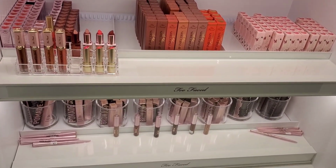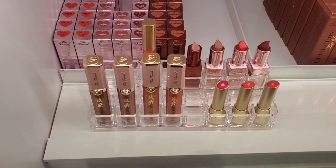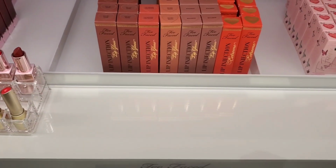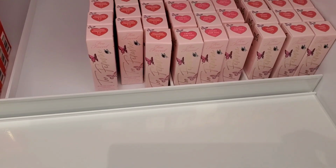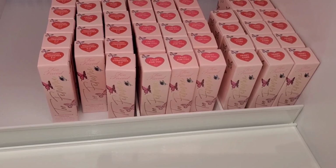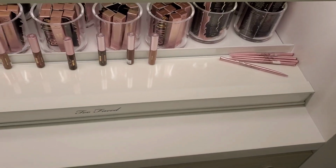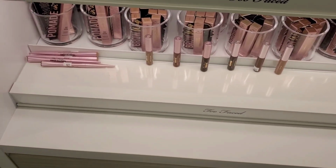Then this is all what they had for lip products. A couple of different shades for lip glosses, then lip injections, and these two Fame lipsticks. This all is for 40% off from its original price tag. Then also brow products as well.